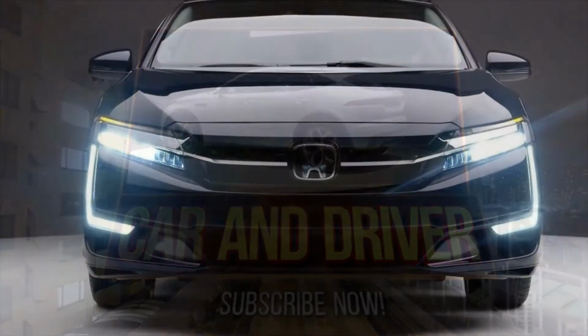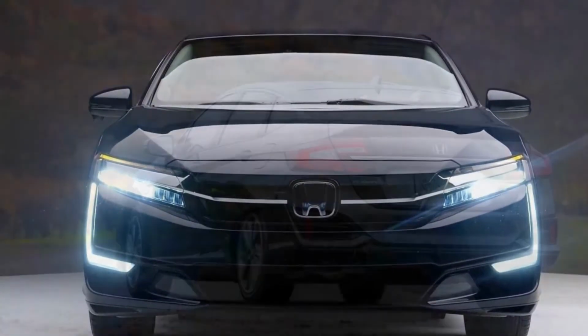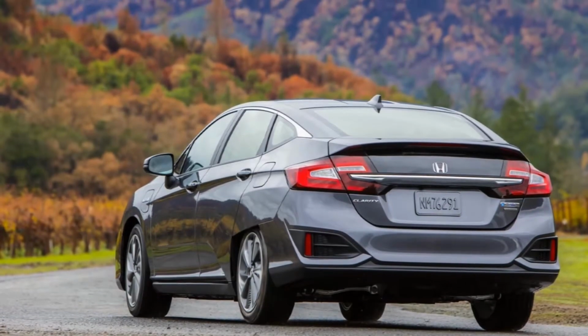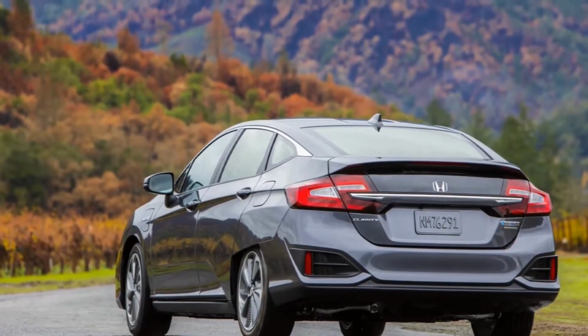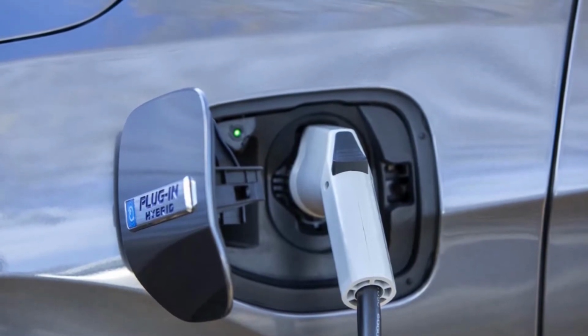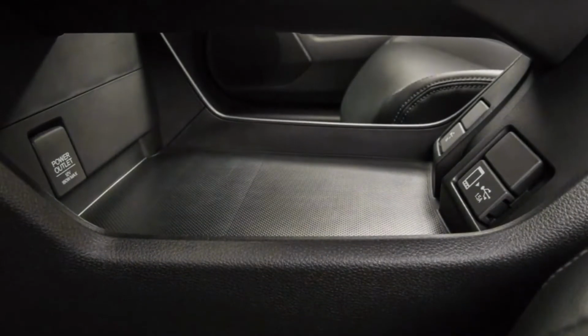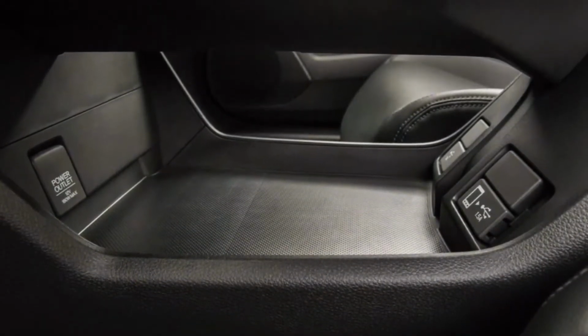By creating an entire platform dedicated to clean cars. The Clarity Trio is a step toward Honda's target of electrified vehicles making up two-thirds of its global sales by 2030. Of those three Clarity cars, the electric, fuel cell, and plug-in hybrid, the PHEV is going to be the volume model, shipping to all 50 states.